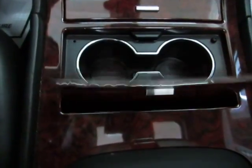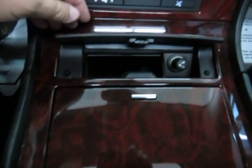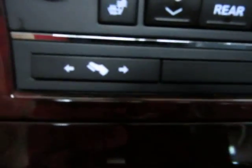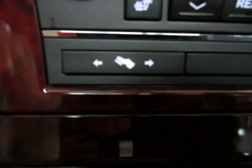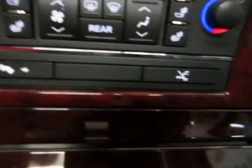Alright, start from the bottom up here. Get cup holders here in the center. Cigarette lighter. This button here is for your power adjustable pedals. This feature allows you to move the pedals toward you or away from you about 3 or 4 inches, which comes in really handy when you have a very tall driver or a very short driver.